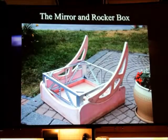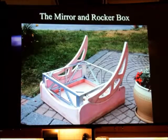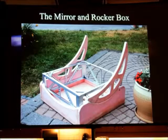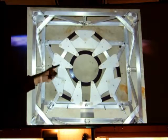Okay, and here it is. The way I designed the mirror box, it's all aluminum frame, welded together with triangles, and I mounted everything together. Now this is looking into the mirror box.